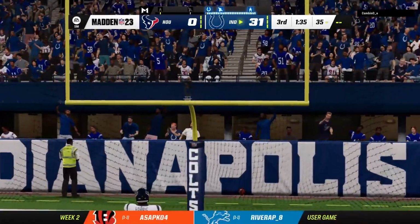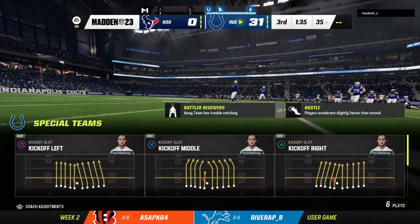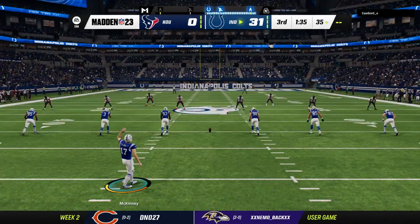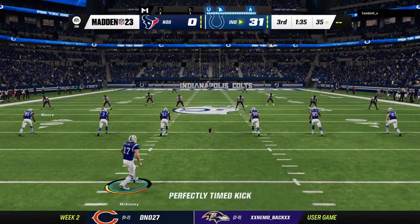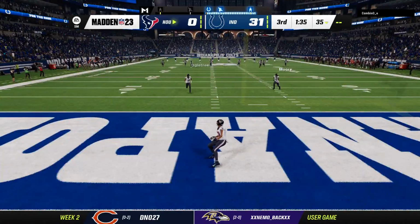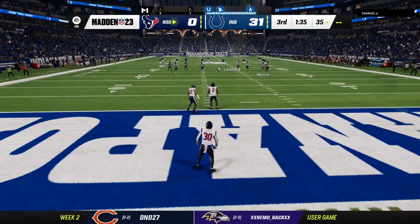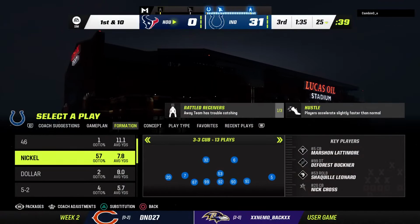Extra point right down the middle. And the lead grows even larger here in the 3rd quarter. So they throw the pick 6. They'll get another shot at it now as this one's in the air. He'll carry over the back line of the end zone for a touchback.